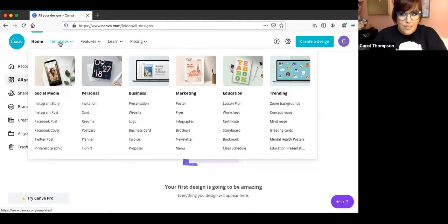So for most of you, would you say Facebook is your go-to for sizing? So remember that you want to be making things that are Facebook post sized.